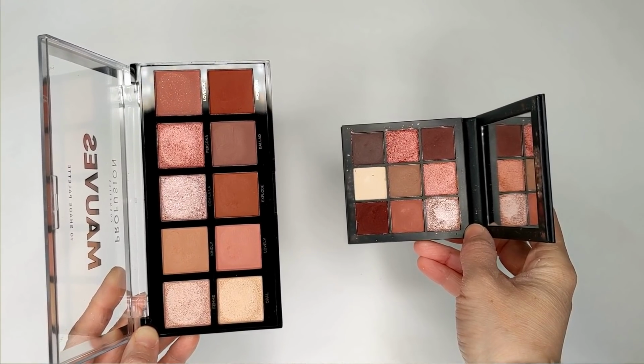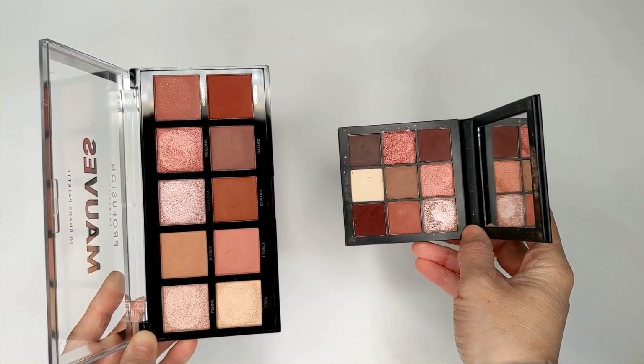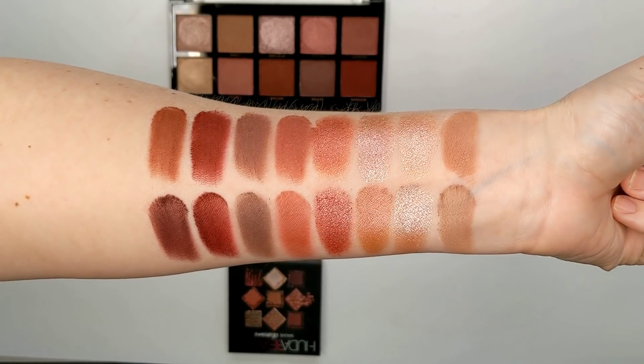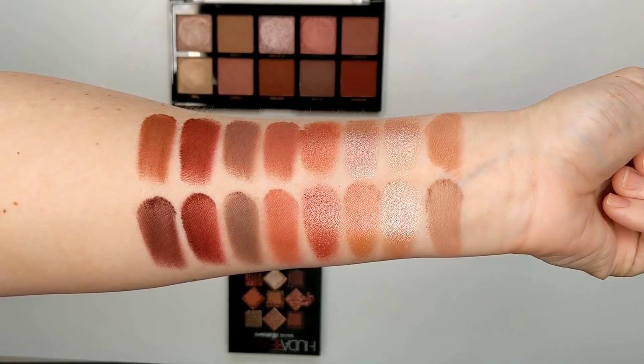And this one I actually did think looked similar to the Huda Beauty Mauve Obsessions palettes. They do seem to have a lot of really similar shades going on between the two of them. Again, I think the Huda formula is superior to the Profusion one, but if Huda is not in your budget, I do think that this is a pretty solid option.